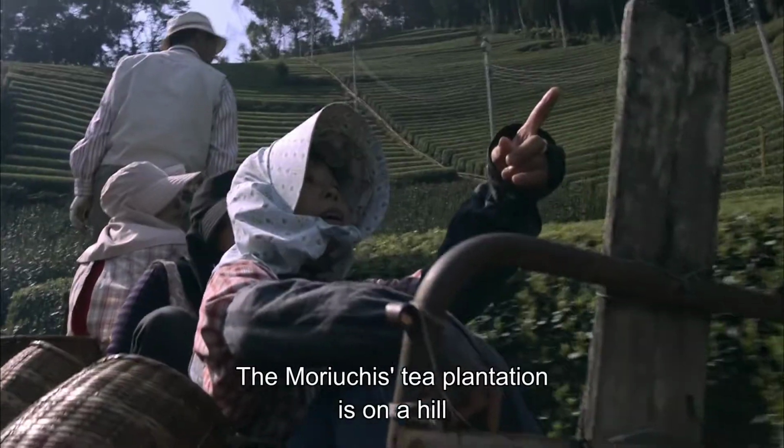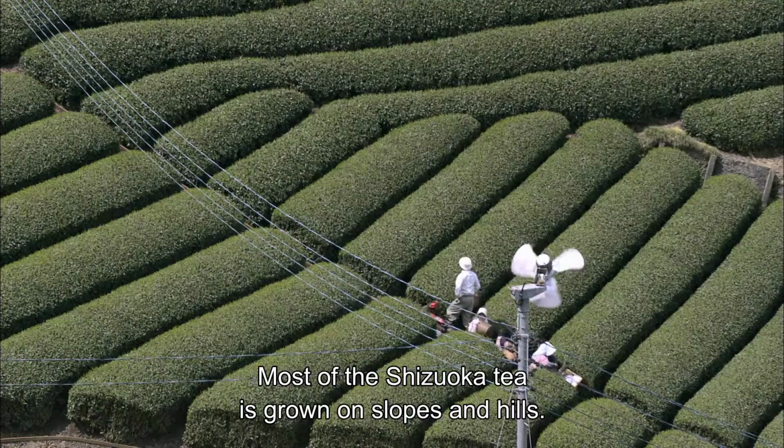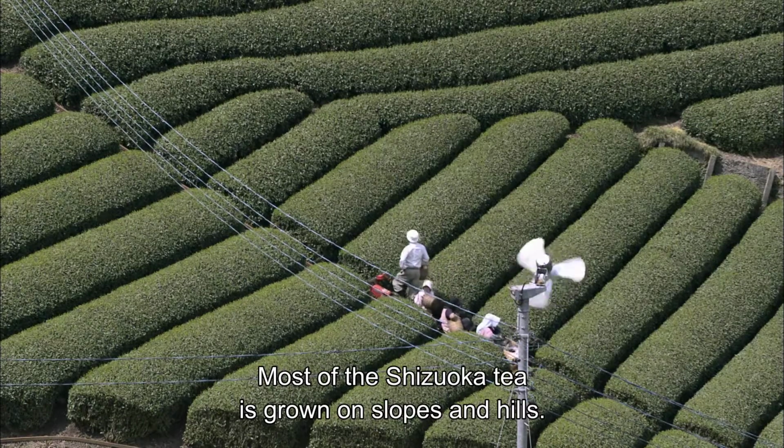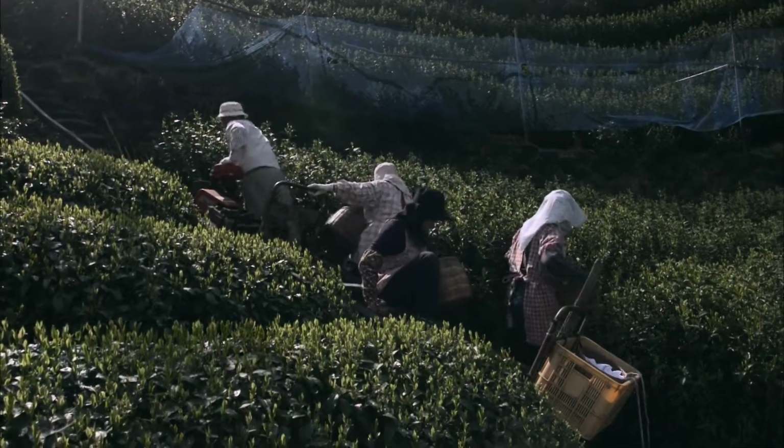The Moriuchi's tea plantation is on a hill not far from their home. Most of the Shizuoka tea is grown on slopes and hills, and it makes up almost half of the green tea produced in Japan.